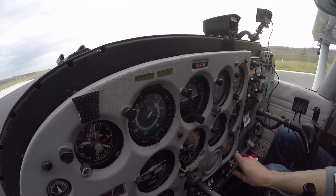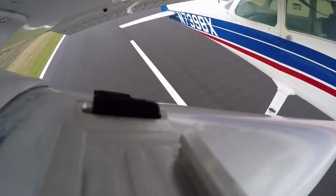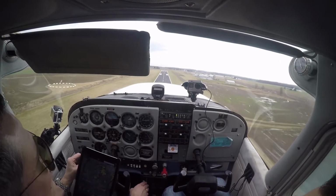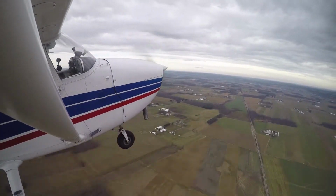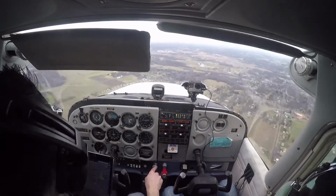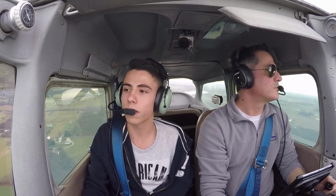Carb heat in, full power. Rotate, and we're off and flying. Wayne County traffic 739 Bravo X-ray, touch and go, runway 10, Wayne County. Sky Park traffic 739 Bravo X-ray, left downwind runway 21, Sky Park.